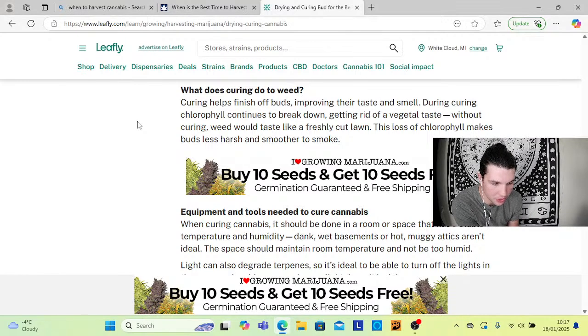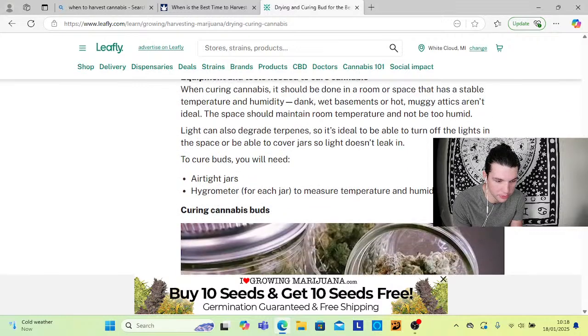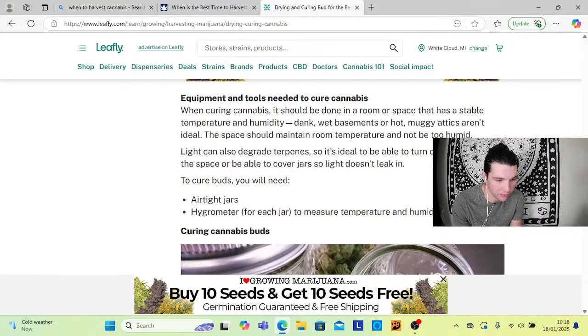What does curing weed do? Curing helps finish out the buds, improving their taste and smell. During curing, chlorophyll continues to break down, getting rid of the vegetal taste. Without curing, weed would taste like freshly cut lawn. This loss of chlorophyll makes the buds less harsh and smoother to smoke, which I'm sure we've all smoked harsh bud before, either because we were impatient or just because we got our buds from a not so great grower.